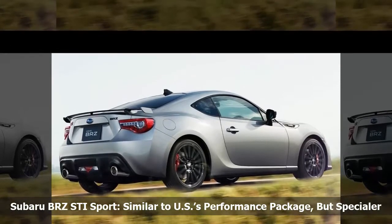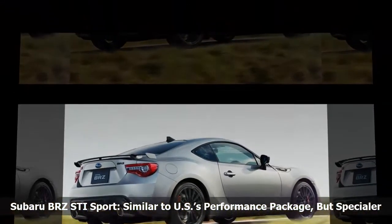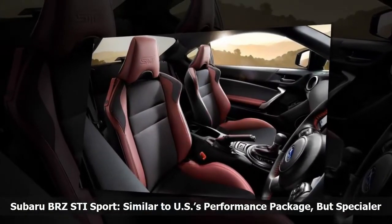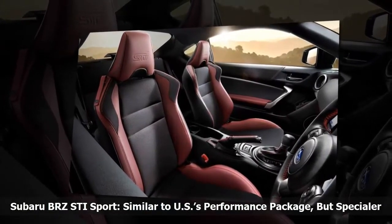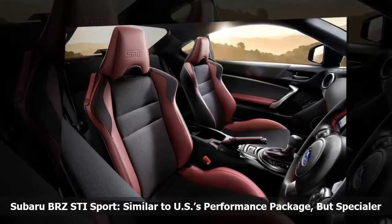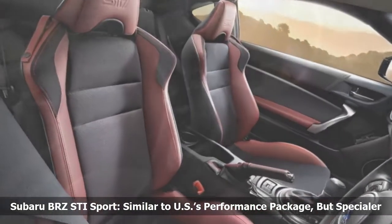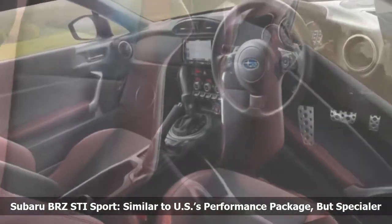And if Subaru's claims are true that the STI Sport uses actual performance tires, 18 inches, as opposed to the weak 17-inch all-season rubber standard on our car, we'd like to see those as well. Or, just buy the BRZ Performance package and hit up your tire dealer for stickier rubber.